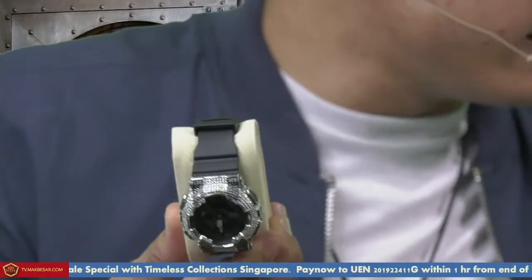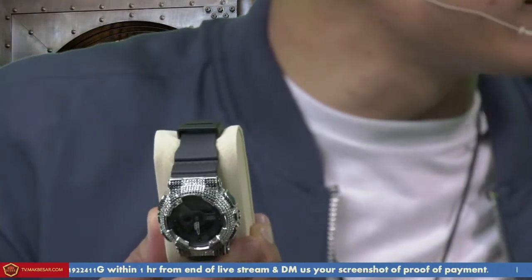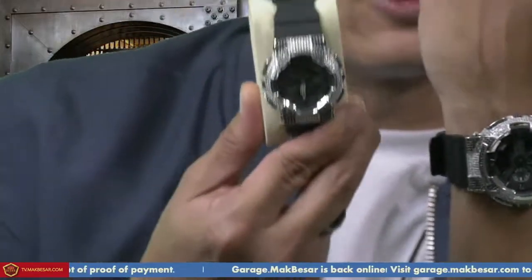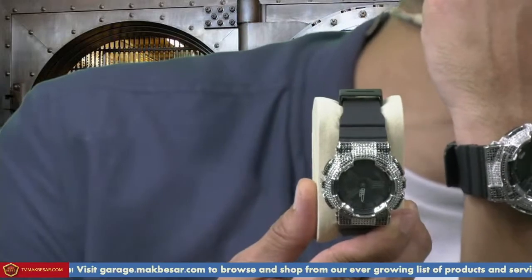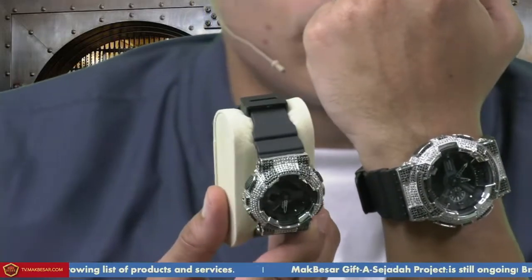This is 6 or 8? 288 or 286? 288. Oh, 288. MashaAllah, nasib aku tanya. So the girl's one is 288. The man's one is 338. Okay? For those of you who still want to consider, still want to, apa orang panggil tu?